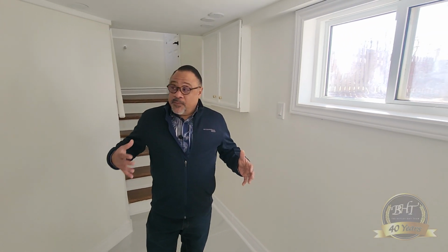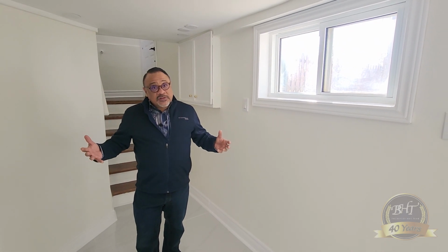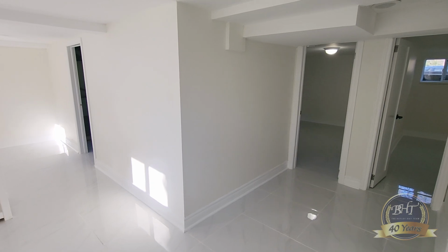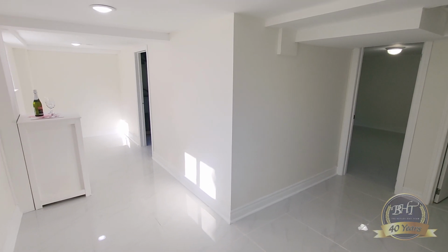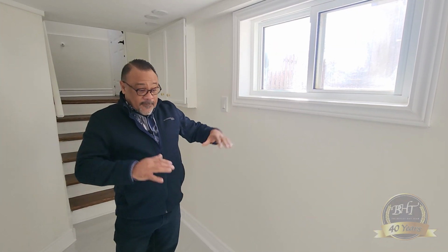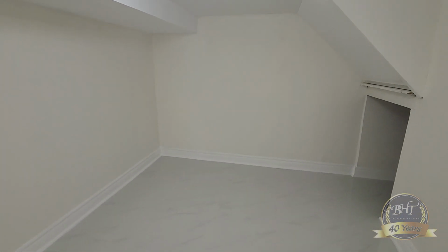We're now in the basement, but when you think about it, it doesn't feel like a basement, right? A lot of windows, a lot of sunlight, size of the windows are good. If you have any issues down here, God forbid that you need to get out through a window, you have the proximity from the floor to the window to get out relatively simple. From a safety standpoint, it's a great feature to have.